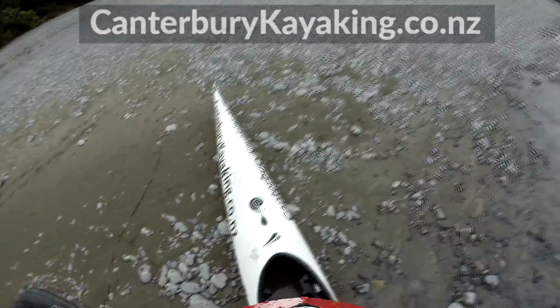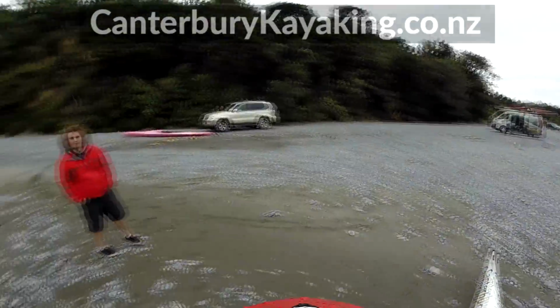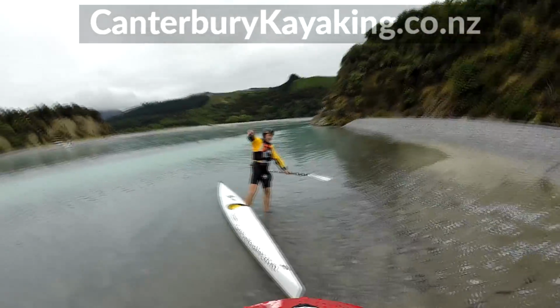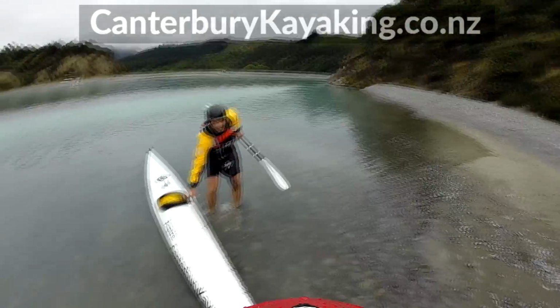We'll save the last 15k, save the bodies, because the race isn't far away. Make sure your legs are still working when you hop out of the boat. Hopefully you're stoked, just like these guys are, because you've had a good trip down.